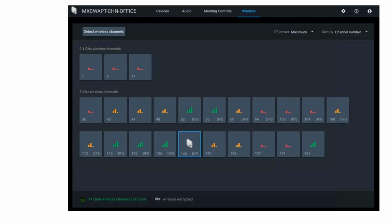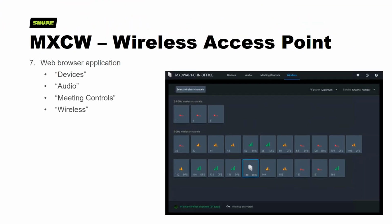And if you want to, by the way, at this menu here, if there's a certain channel that's in use in your facility for a wireless LAN or something like that, you can easily click on a channel and tell the system, don't use this one. Even if it's open, just don't use this channel. So it's very flexible and easy to control.